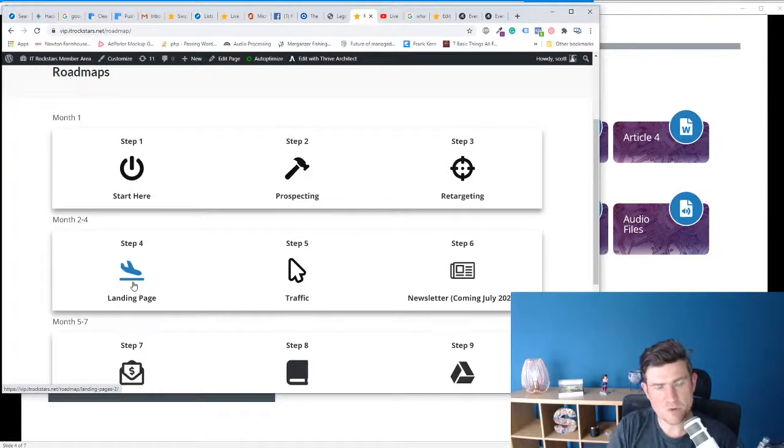And we use a system called, I think it's Thrive Themes, that I go over for that. There are many different ways to set it up. You could go and look at something like ClickFunnels. I'm just showing the way that we do it at IT Rockstars. It is not the most expensive way to do it, but it's the one that delivers the best value for buck. Thrive Themes is fairly low price. That's why we like it.